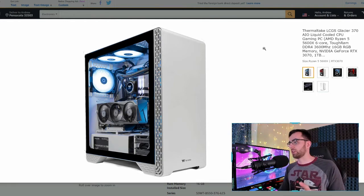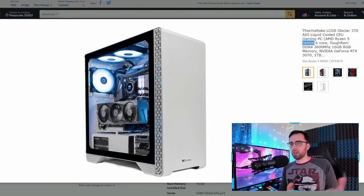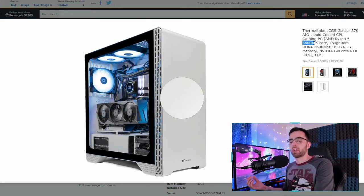So let me take a closer look. I wanted to look at the Ryzen 5, this 5600X. Whenever you're looking at CPUs, you're always looking at NVIDIA versus Radeon, or Ryzen versus Intel. Which one do you pick? Which one's best as a gamer? This is an industry where there's competition, and the competition is good, especially now. These newest generation Ryzen CPUs are very, very competitive, maybe even more so than the Intel.